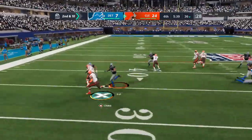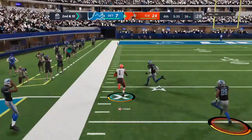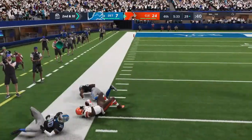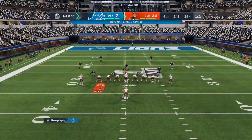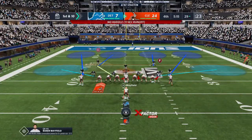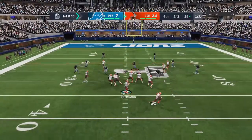They toss it left side to Chubb. He's got first down and then some at midfield, and down to the 29-yard line. It's a gain of 35. So now the big play has them all the way inside the 30, 1st and 10.